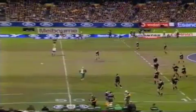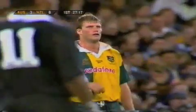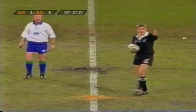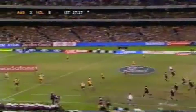Apart from the counter-attack, the Wallabies so far really haven't had the confidence to move the ball wide to their very good back three, Burke, Roff and Tune. Doing a lot of pounding in close. So Andrew Mertens, the outstanding player in Super 12. Burke comes in and owns it.